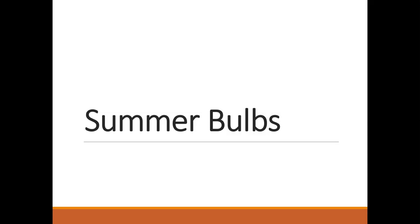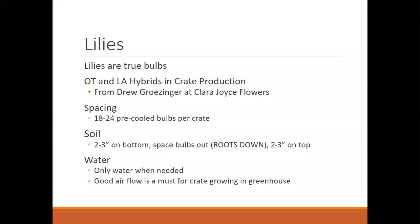So now we're going to switch gears and talk about what we call, like I said earlier, this anecdotal term of summer bulbs. So we're going to start with lilies. Lilies are also true bulbs that we're going to plant.